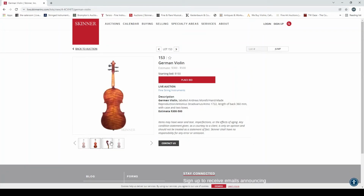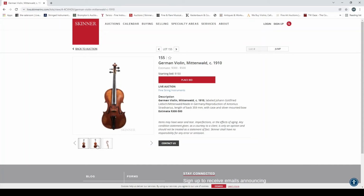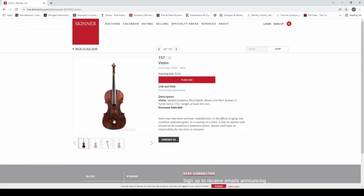The German violin, a lot of German violins. German violin, circa 1913. German violin, Mittenwald, circa 1910. Just a violin, possibly American or maybe not. The violin. There's a lot of imports into the US. Another just violin.